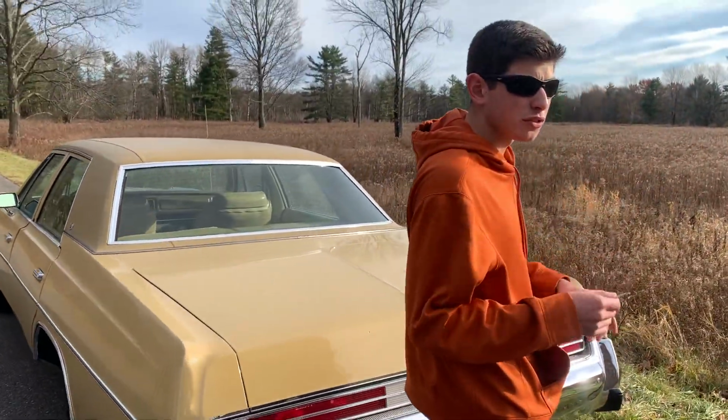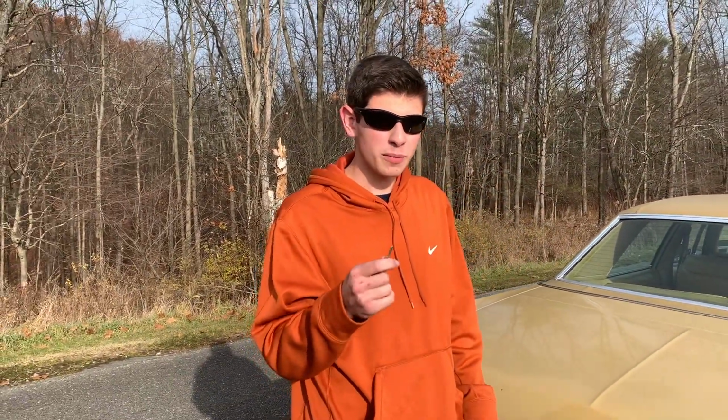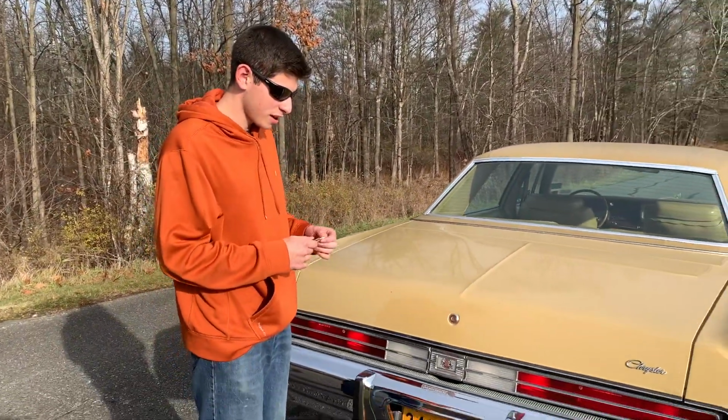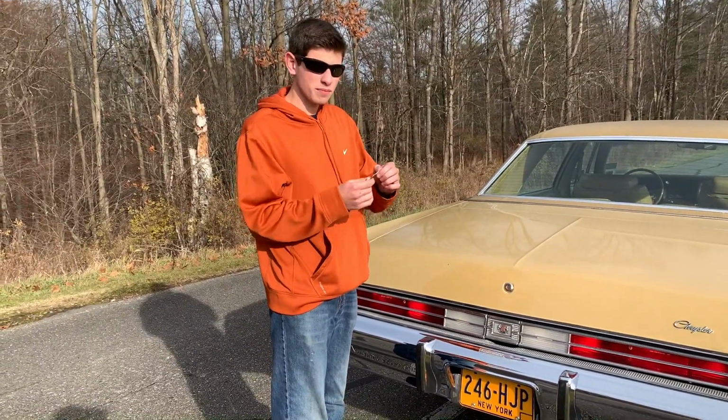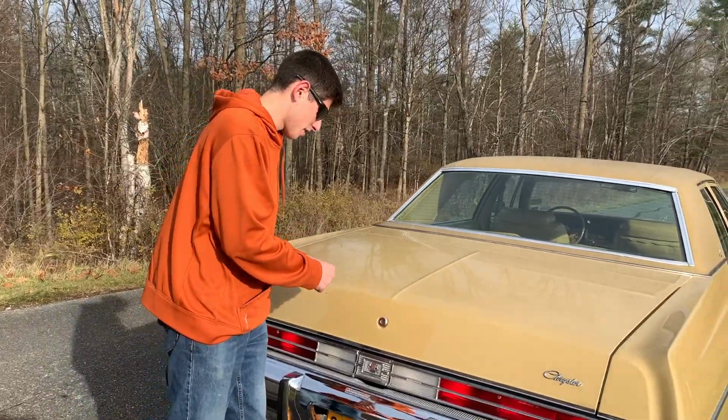I got the original sets of keys. I had 2 sets, and it still has the original dealership tag on it. Do you have them with you? I don't have it with me. I'll take a picture of it, put it in the video. That's incredible. There's a little glow in the dark, I don't know what you call it, like just a keychain. Oh, really? Yeah, it was cool. Oh, that's really neat.